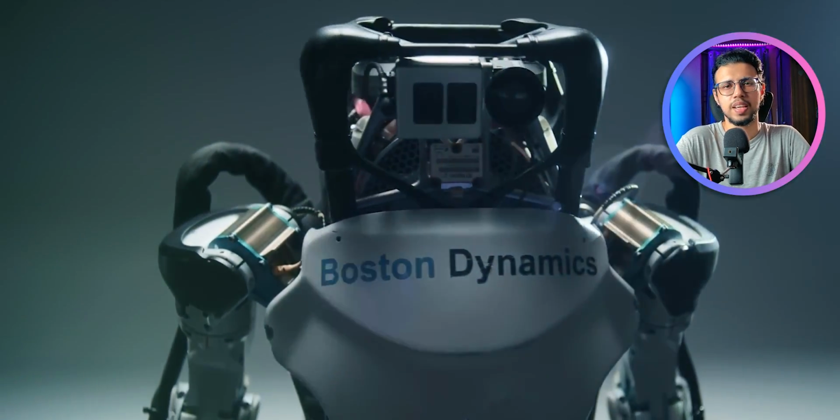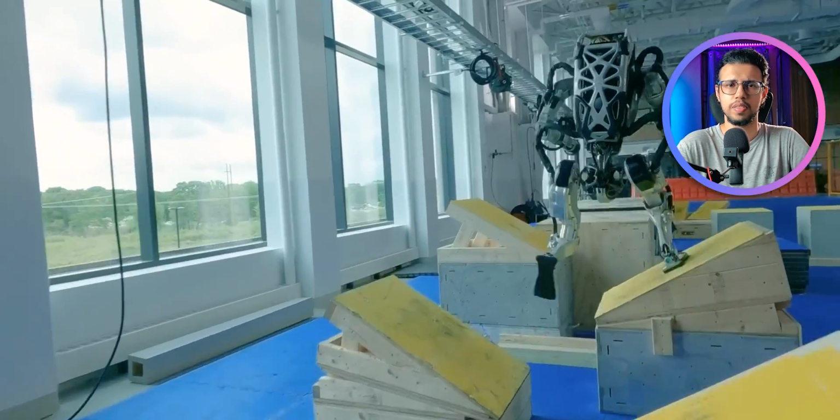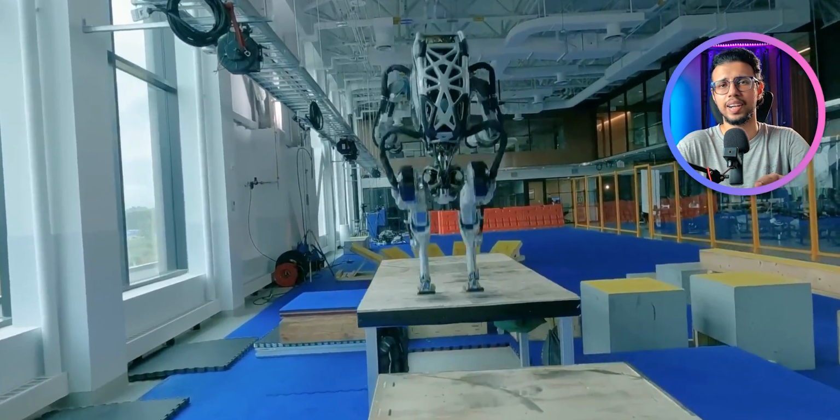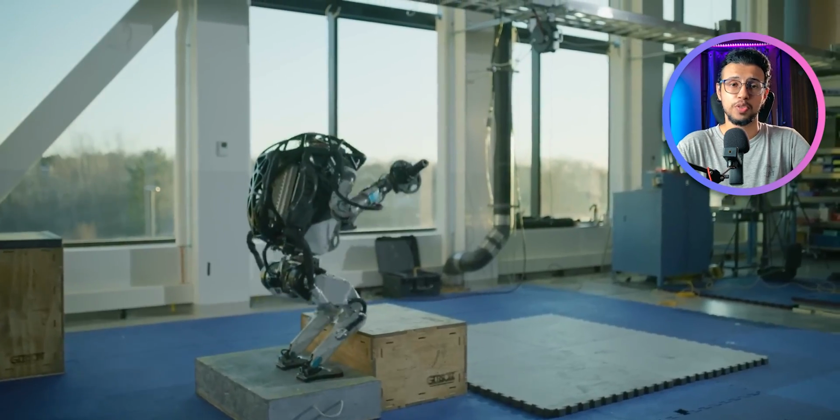I mean, Boston Dynamics has been doing this for what, like 14-15 years now? They have a lot of experience. So I'm pretty sure that the new Atlas will be pretty much the best humanoid robot anyone has ever made. And there's a lot of scope for these things.